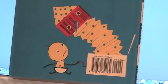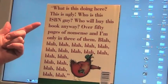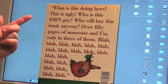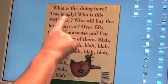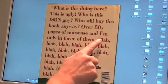Sometimes we make fun of that little ISBN code you have to put on the back of the book. I didn't think it was appropriate for this book, but in the end I ended up putting it in there. So she's dragging a gold bar, a rock, a gold bar, an anvil, and that ugly ISBN code. And here's the ultimate one where Little Red Hen is going, what is this doing here? This is ugly. Who is this ISBN guy? Who will buy this book anyway? Over 50 pages of nonsense and I'm only in 3 of them?